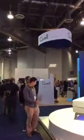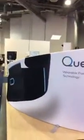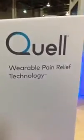Quell is a novel way of actually reducing chronic pain, so they claim, without the use of drugs. It uses neurostimulation, which is not a new thing, but it's new in the way that it's contained in a band that attaches around the ankle, that transmits your pain sessions to a mobile app, and gives you feedback. You can wear it while you're asleep.